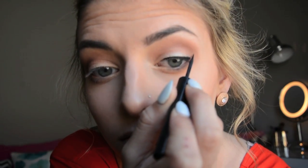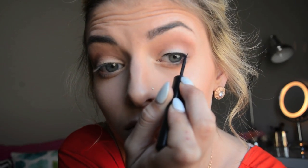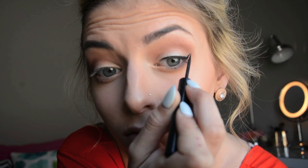I am first doing a really skinny line at the base of my eyelashes, and then from there I'll do a line going upwards as the wing of my eyeliner, and then normally from there I just build that upwards to create the cat liner effect. So now the liner is done and fabulous.